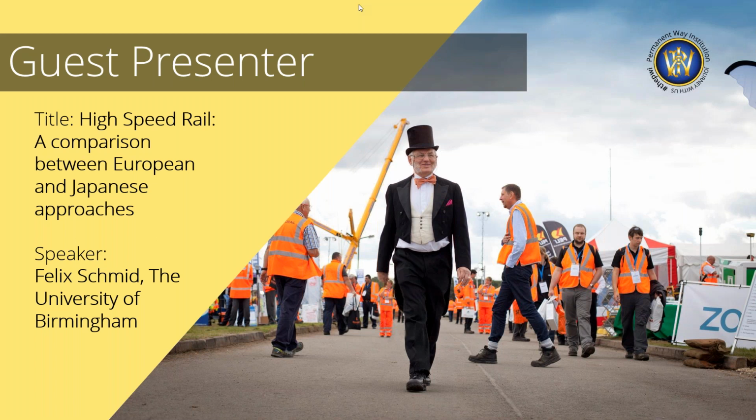So 160 kilometer per hour train between 300 per hour ones loses you a huge amount of capacity on the infrastructure.